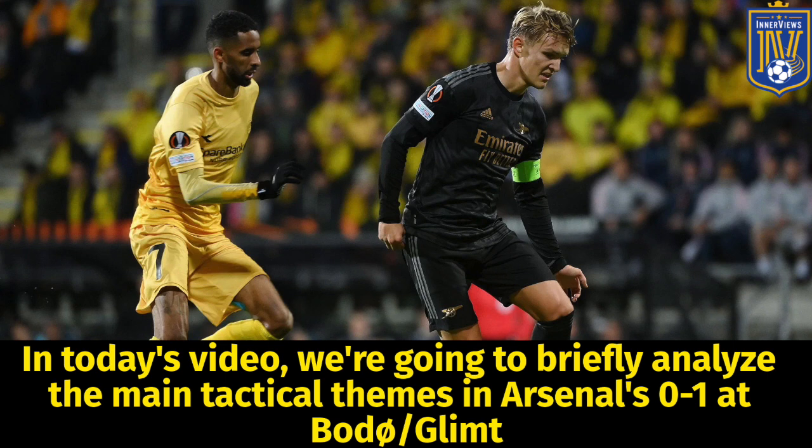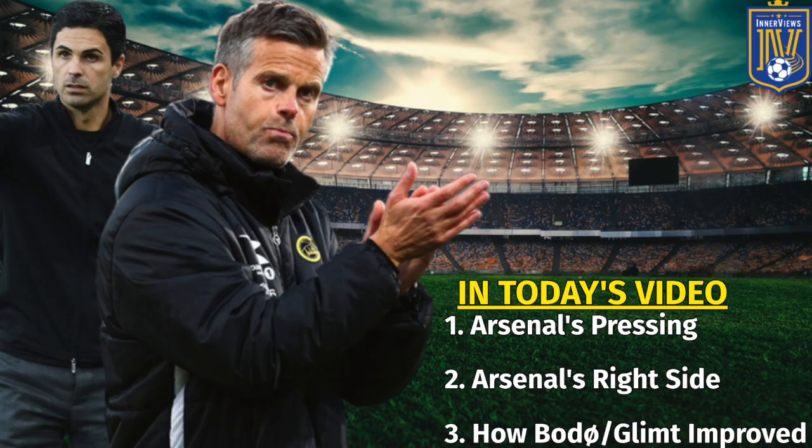In today's video, we're going to briefly analyze the main tactical themes in Arsenal's 1-0 win at Bodo Glimt. First we're going to briefly focus on Arsenal's pressing, then we'll shift to the impact they presented to the Bodo Glimt backline from their right side, and then lastly we'll focus on how Bodo Glimt improved in the second half.